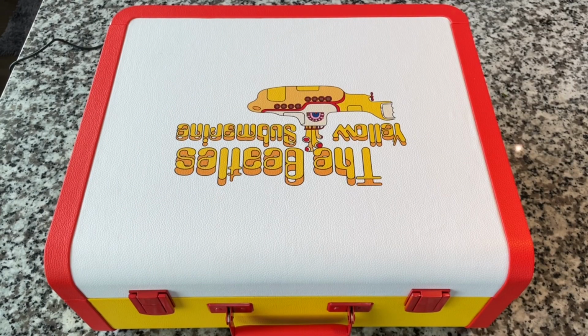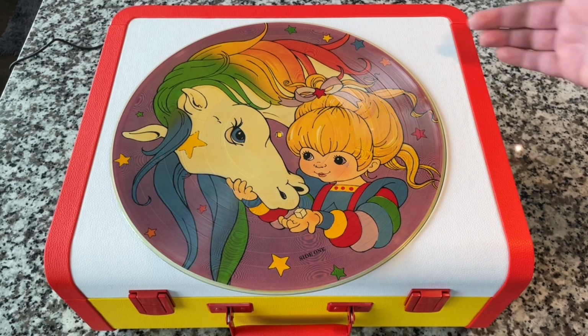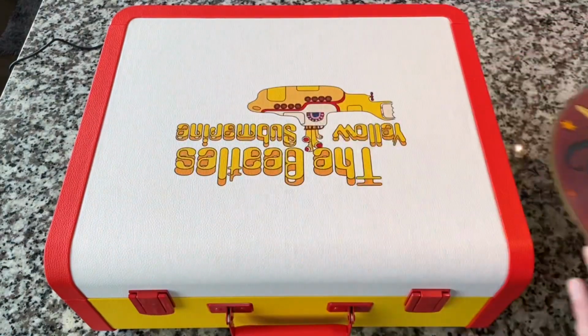Okay. Moving right along, we're going to go a little vintage now. This is a picture disc that my wife had when she was a kid. This is Rainbow Bright from the 1980s. I think it's really, really cool. And it's the same idea. It's a picture with a clear playing surface on top. This still sounds great. I think it looks fantastic, and I think the colors and whatnot.